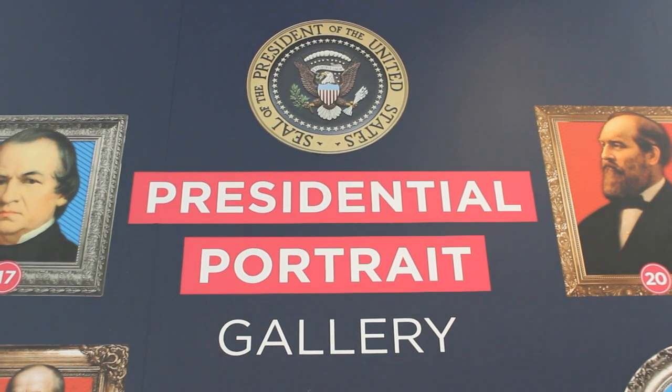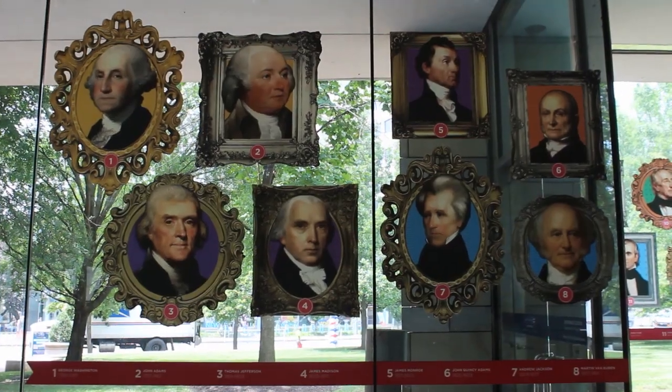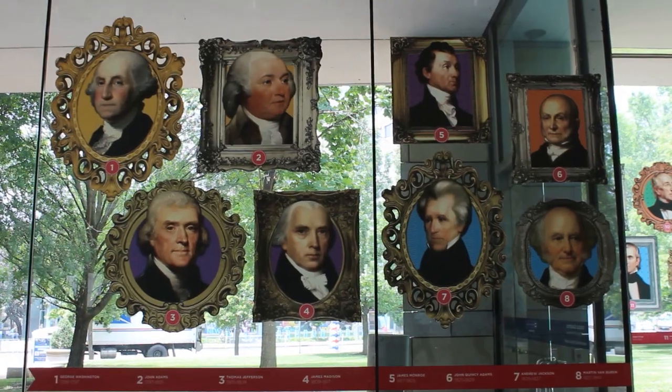Then I headed downstairs to the Presidential Portrait Gallery, which is a picture of all 46 US presidents hung against a window.